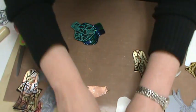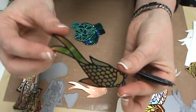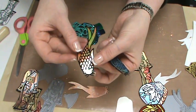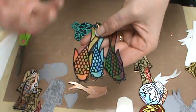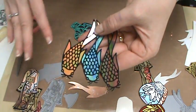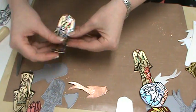Okay, let's see. I have got a couple of the fish, the koi fish. Again, the base of the koi fish was cut out of shimmer sheet, and the top was done with the velvet. A couple different koi fish. And the middle one, of course, is the one that's done with the perfect pearl. And you can see the difference. It doesn't have the metallic mirror image. This one's more muted, more sedated. Really nice for guy cards too. Really, really good. Okay, and then let's move on to some of the card samples that we have.